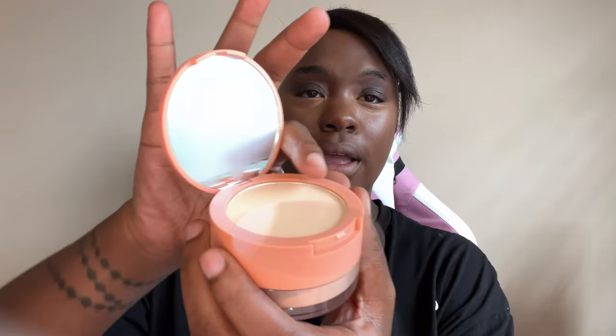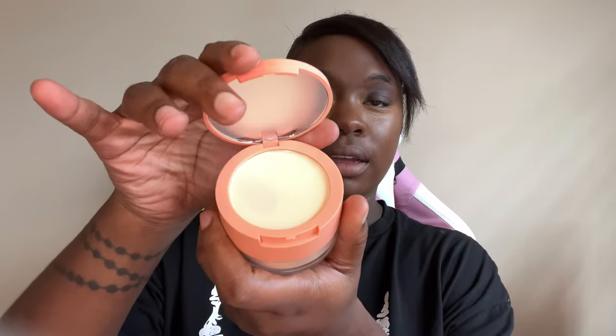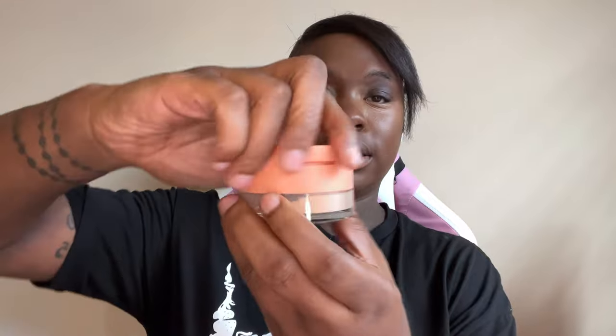So this is that shade. This is the shade Toasted Almond. So it's the same way. Pop that off. Dang. Comes like this. This is why setting powder is so important.